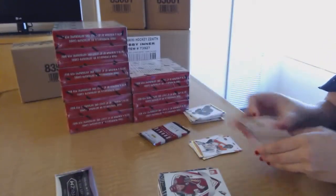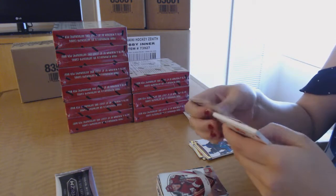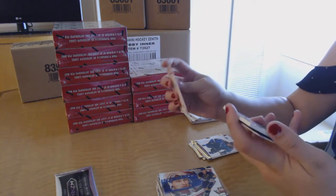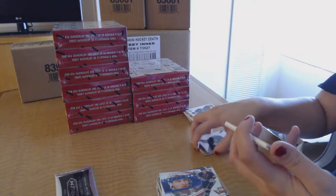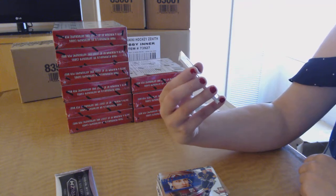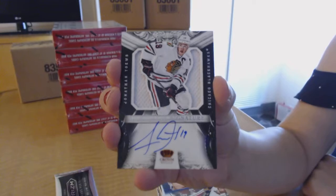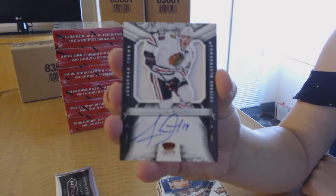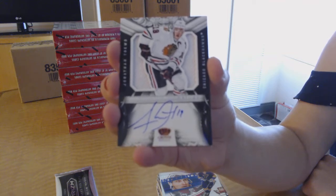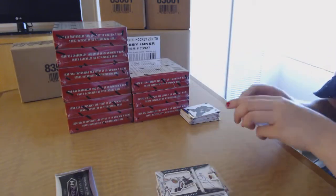Elite rookie number to 999 for the Coyotes of Michael Stone. Intensity insert of Brett Hull for the Blues. And that's a good one. We've got a Silhouette Signatures jersey auto for the Chicago Blackhawks, Jonathan Toews. That is a good one. Jersey auto for the Blackhawks, Jonathan Toews. Well, that'll do for a $20 random.